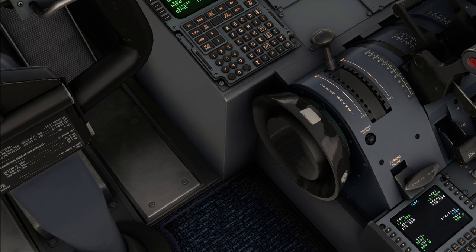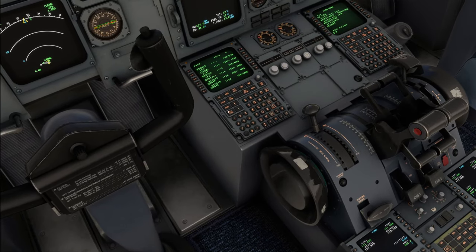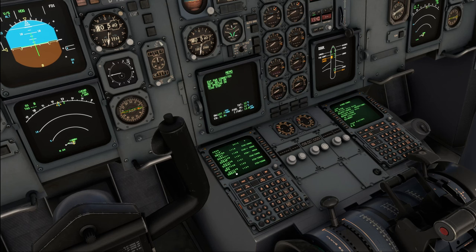And it is rather busy here. But that's to be expected.